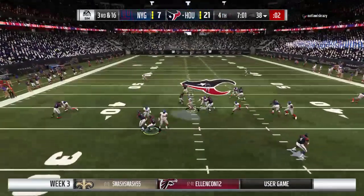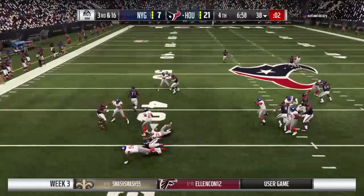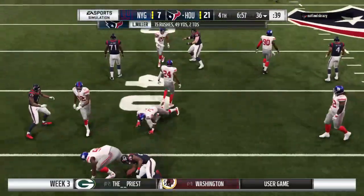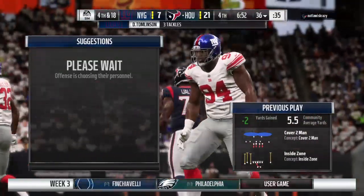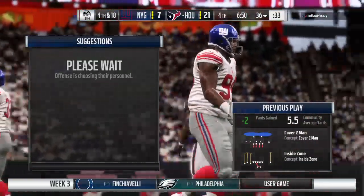They'll run it now out of the gun. And that play went nowhere. Losing yardage. It'll be back at the 36. He lost 2, and it brings up 4th.